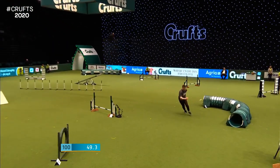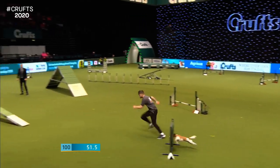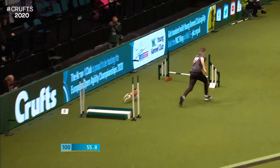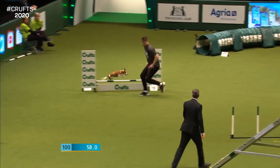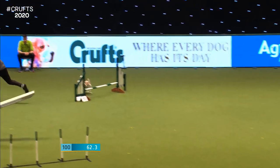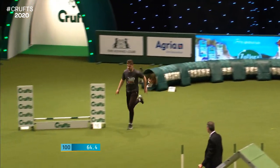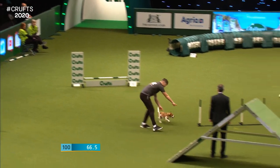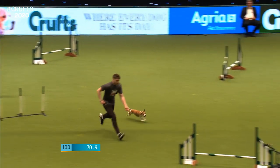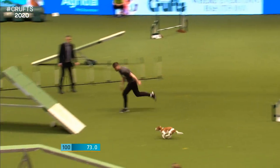This is Sam. Another very noisy 9.5-year-old Cavalier cross Jack Russell. Wow. So Lucas making that very successful there around the back of number 8. And we're into the tunnel. Swapping sides for the weaves. Very nicely done. Sam giving us his opinion as well.